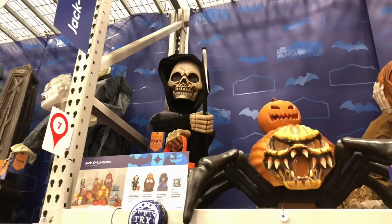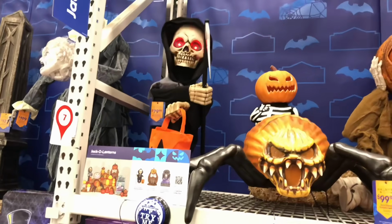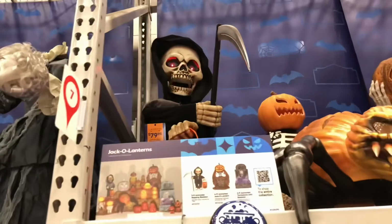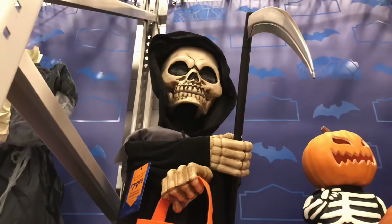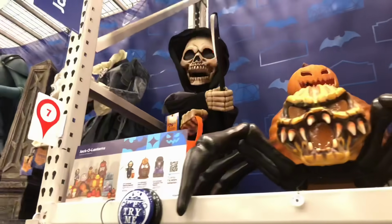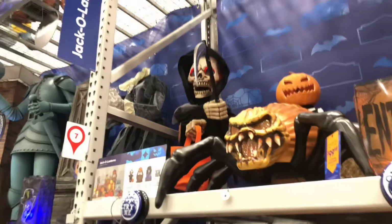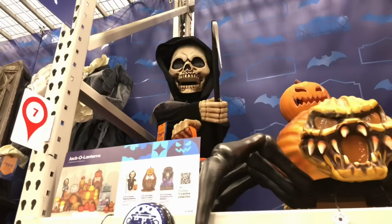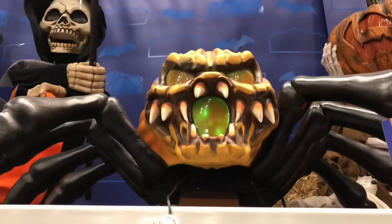Amazing. I think this is the best prop Techie Toys has ever produced. I'm being sarcastic, of course, but for what it is, I guess it's pretty funny looking. It's way bigger in person than I ever expected. Pretty cool. Here we got this flaming spider pumpkin.